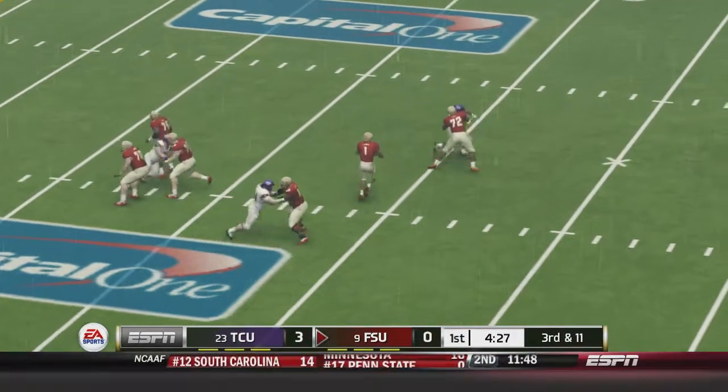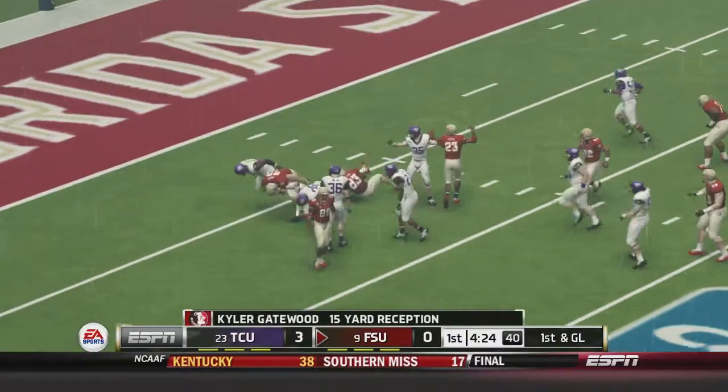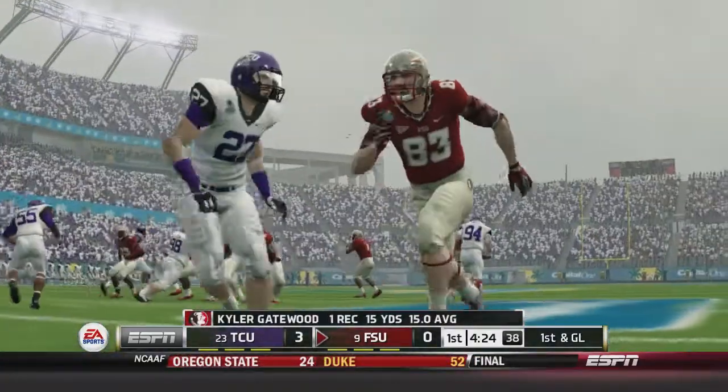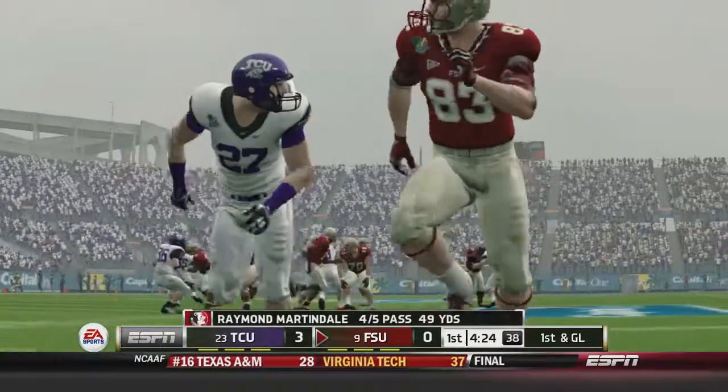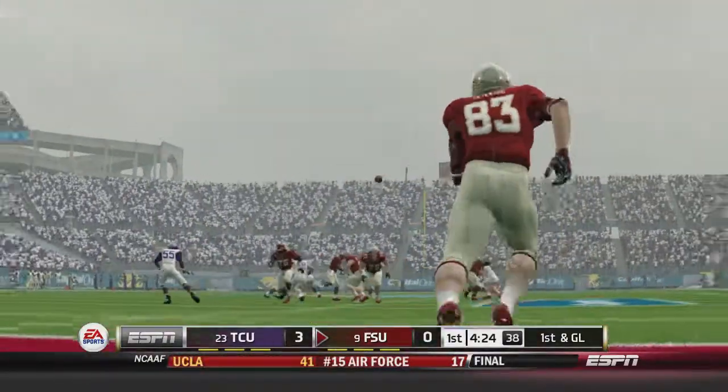Only a 3-man rush. Martindale drops back. He's got plenty of time. Throws over the center, and he's got his tight end down at the 6-yard line. That's Kyler Gatewood. Sorry, that's a receiver. It was a slot receiver. Came back for the ball. Very nice play. Very nice catch.